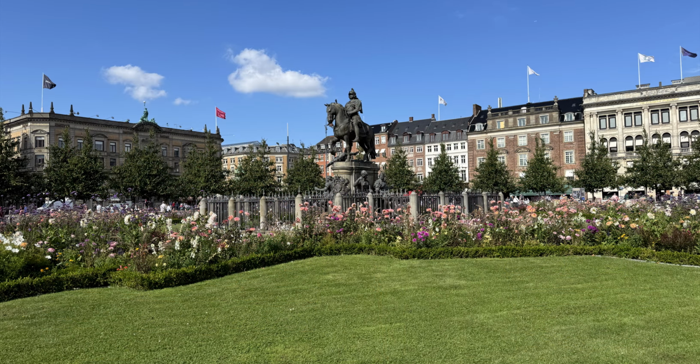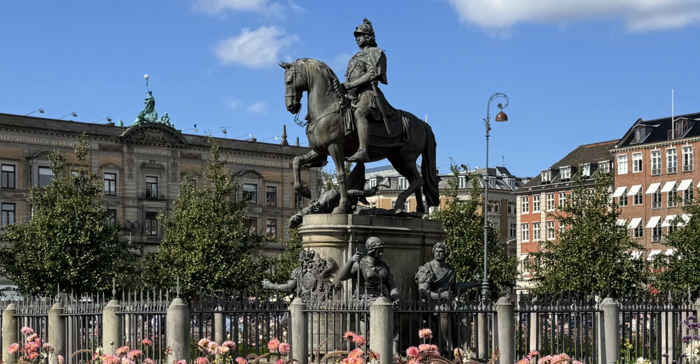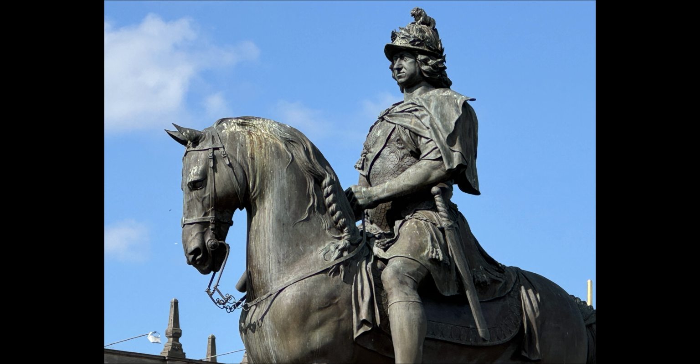The equestrian statue of Christian V dates from 1688, and it is the oldest equestrian statue in Scandinavia. Originally made in gilded lead, it was recast in bronze in 1939.